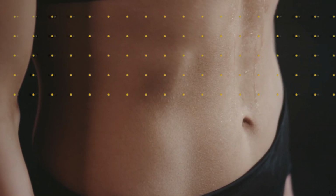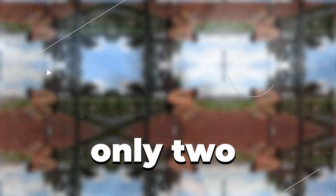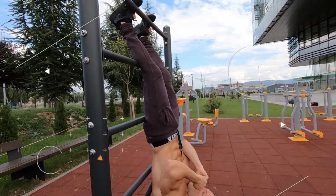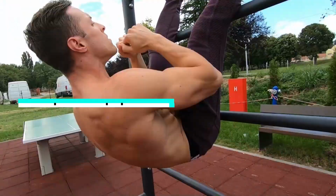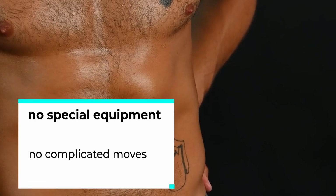Ever wonder why your ab workouts aren't working? In this video, we'll show you the only 2 exercises you need to get a six-pack. Yep, just 2. There's no special equipment, no complicated moves. Stick around and see how simple it really is.